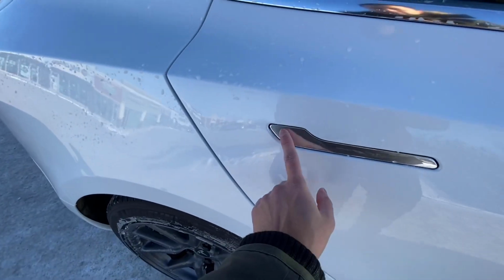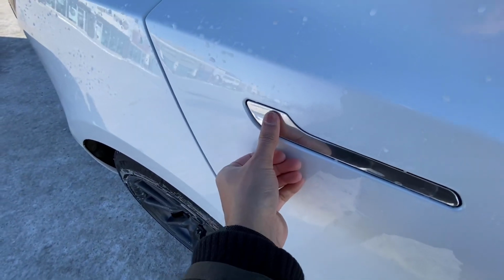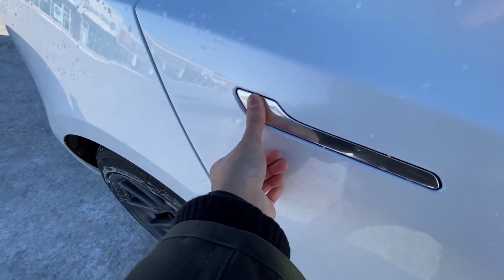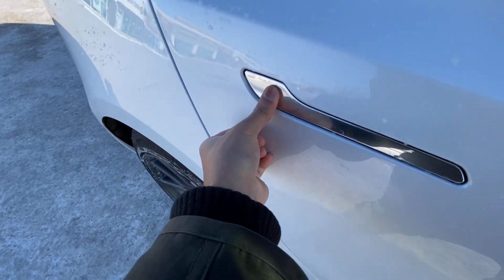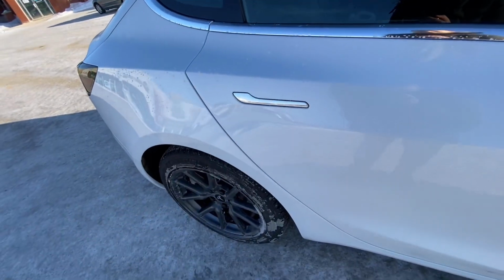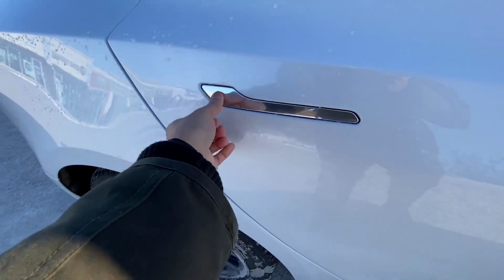And here's the one that I didn't really wipe down at all. It's completely stuck. Yeah, this one's stuck, and you need to really push it, and it's still stuck. Oh yeah, that's really stuck. Yeah, I can't. So this is what happens when you don't wipe down your handles. It'll freeze and it won't open at all.